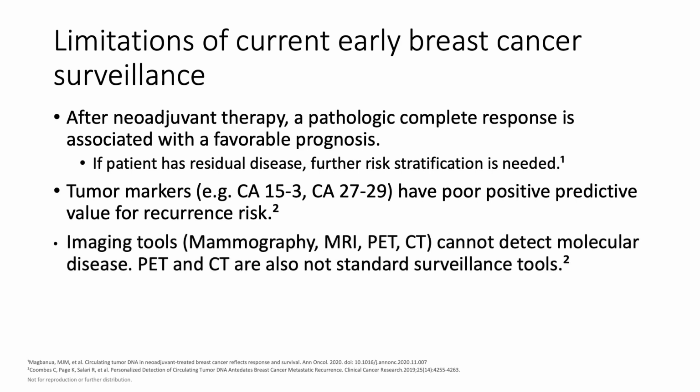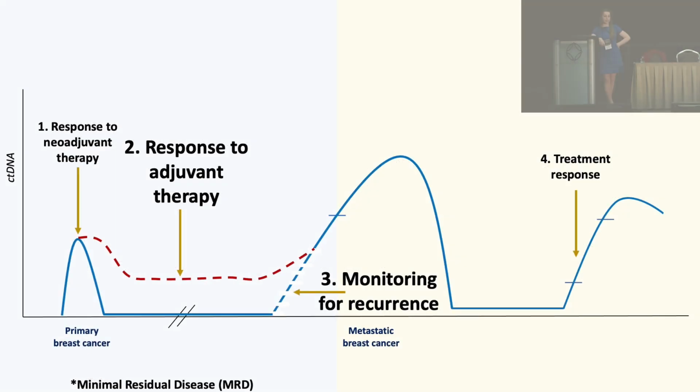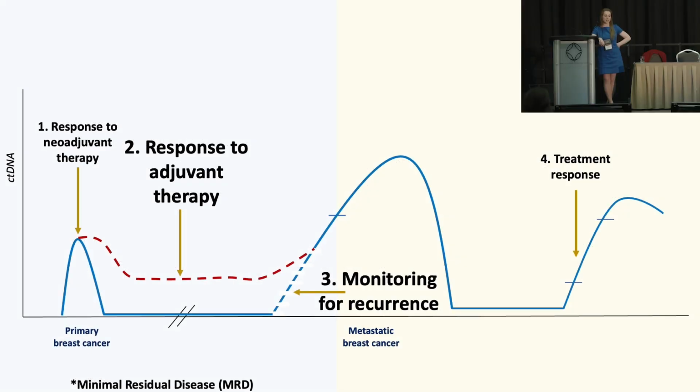And then imaging tools, as we know, it's not standard of care to do any imaging besides breast MRI or mammography in patients that have residual breast tissue. Otherwise, there has been no improved outcomes based on surveillance imaging, so it's not recommended unless a patient reports a symptom. Now, thinking about our responses to adjuvant therapy and monitoring for recurrence, so the MRD space.